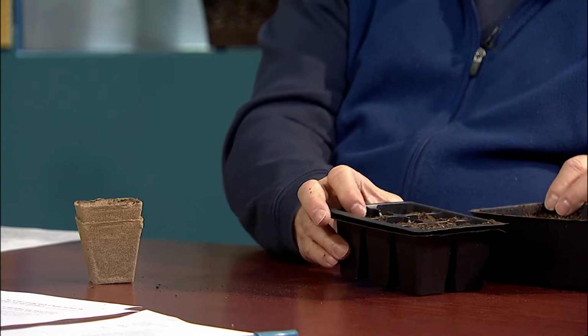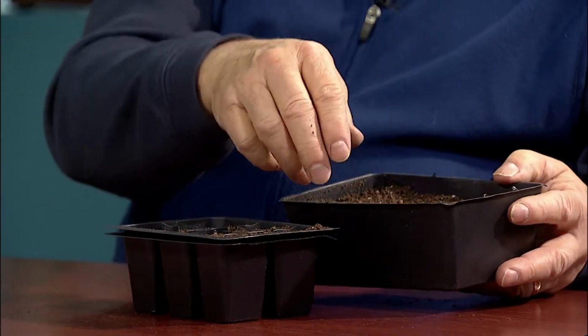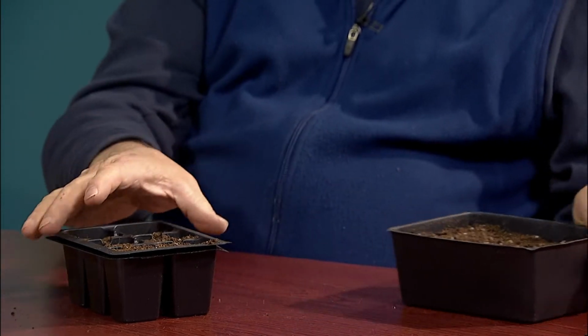Then there are the other two types here. There's the unit like this. It's an entire flat, and you can sow in rows in this. The idea of sowing in rows and not just scattering is so if a disease starts, it goes down the row. It doesn't just spread through the whole flat. Plus, they're a little bit easier to take out that way. Some people like to do that.